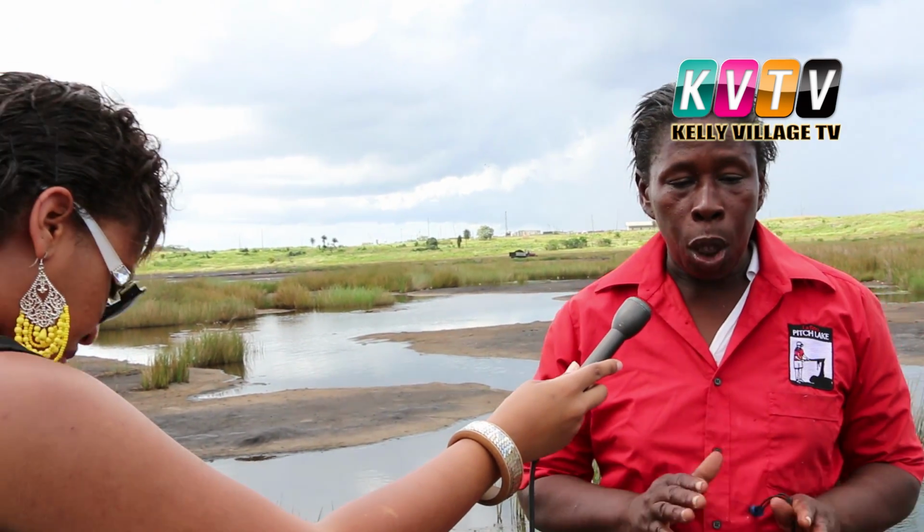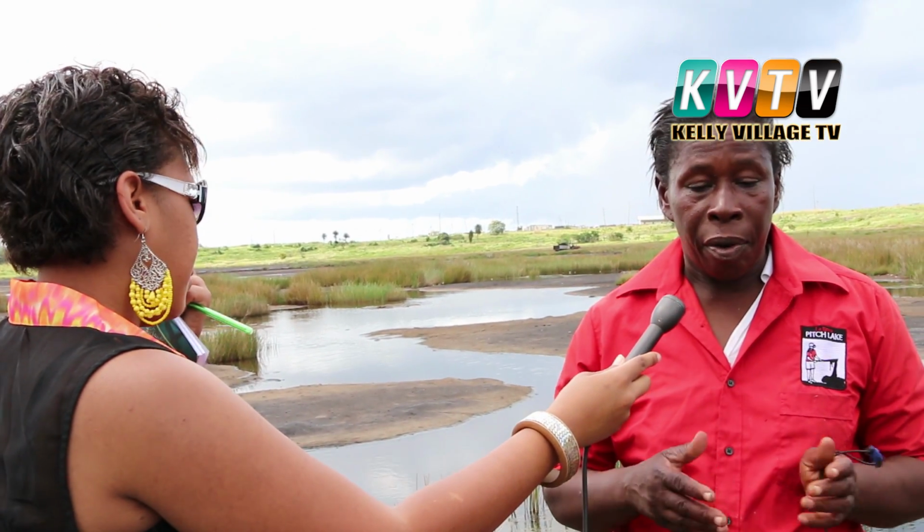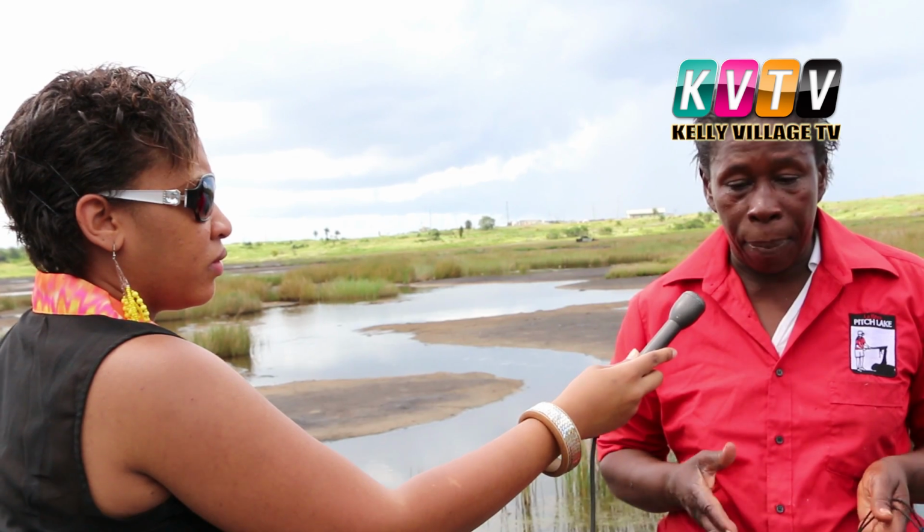So a lot of people from the village come and swim in it. Visitors come to visit the Pitch Lake and swim in it. And also people from all around the world come out here and swim in it. So in the rainy season, the lake will be full of people swimming out here. And because of the sulfur, the water out here is very good for the skin. The water is good for psoriasis, rashes, sunburns, bloating, arthritis, and pains in your body.